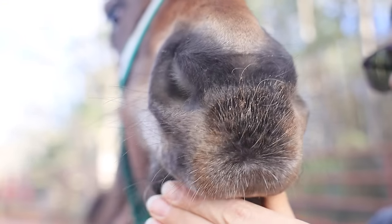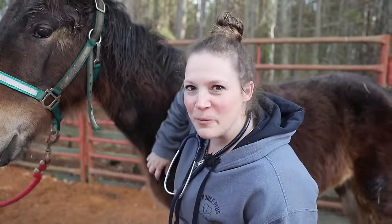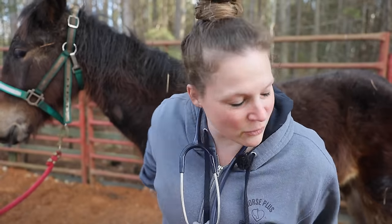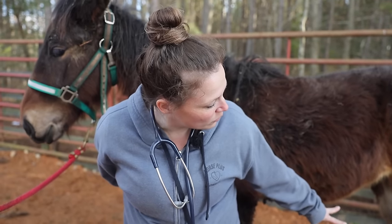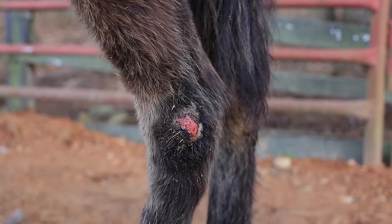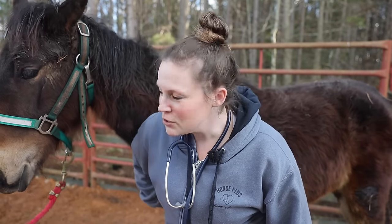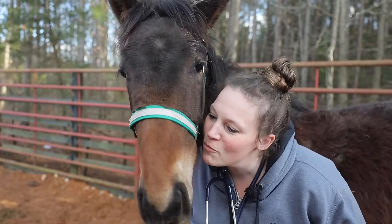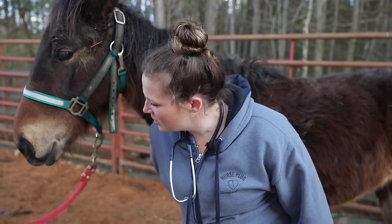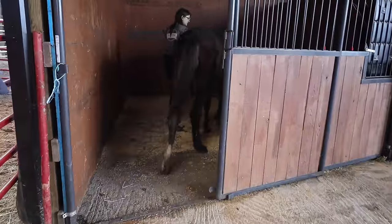So this adorable little nugget is going to be moved down to the vet barn so we can do some more procedures on him tomorrow. We're going to take some radiographs of his bilateral hocks because you can see he has a wound back there. And keep a close eye on him because he's a little baby, about 6 months old. But he's a good boy. And we're going to run some blood work on him. We're going to take care of him and get him some groceries and a friend.